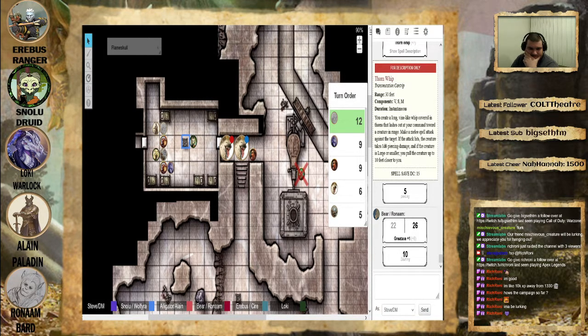And then I am going to move. Who's up next? Let's see. What's the turn order? Okay. I think Erebus is the next one to be able to do anything, unless you're able to pick Loki up this turn. Oh, is Loki down? Oh, yeah. He'll be fine. We're almost done. Okay, I'll end my turn there.